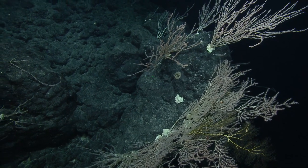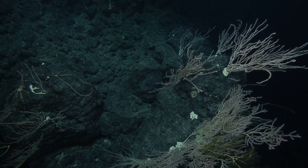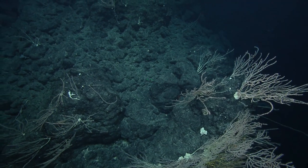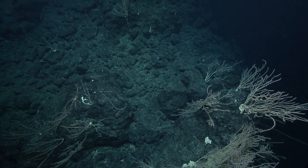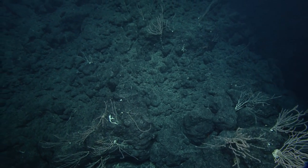Are the hydroids pretty aggressive? Do they land on the coral and then overgrow it? Or did the coral die in that part and then the hydroids took that place over? Yes, I think they overgrow on dead skeletons. Okay, so they come in and kill them? Yeah, and stop like that.